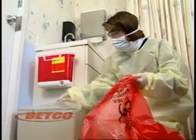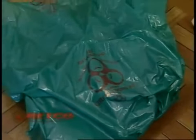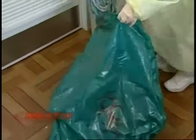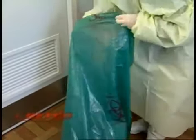All trash should be handled as infectious waste. Immediately bag all cloths, wet mop heads, and dust mop heads used in the room as infectious waste. Do not use them in any other area.